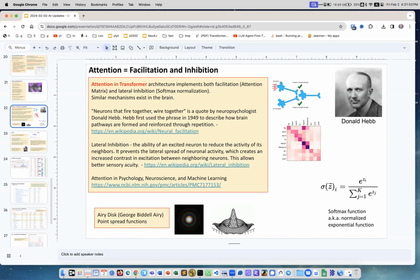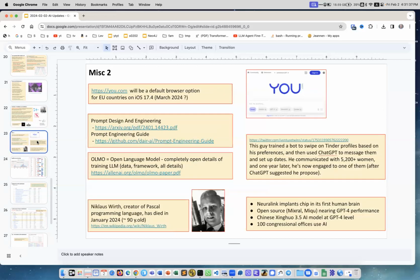So you have inhibition. The combination of facilitation and inhibition, these are like two basic mechanisms which the brain uses for learning. And when we're thinking about the attention matrix, it's kind of the same thing. We're trying to find words which support each other, and then we're using softmax, a function, to suppress everything else, non-linearly. And that's kind of what brains are doing. I just wanted to make this parallel.